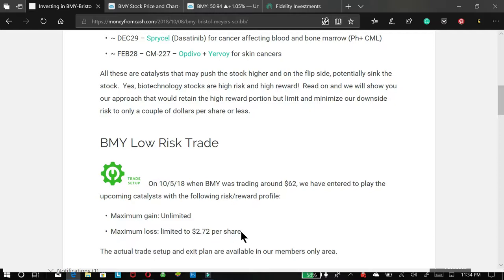And this is very important because if we don't limit our losses, you could be out of the game. So if you only had $62 to play and Bristol-Myers went to zero, you're just out of the game. Whereas in our safety strategy, if we bought Bristol-Myers at 62 and applied this strategy, and Bristol-Myers went to zero, the maximum that we would lose is only $2.72. All right? And then we can get out of that trade.